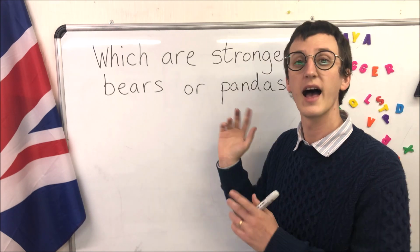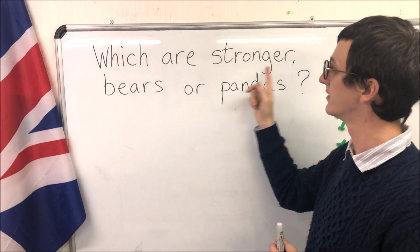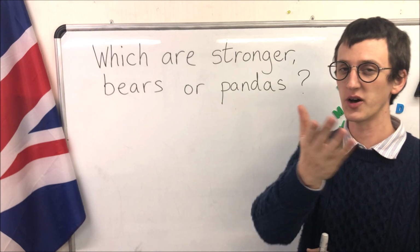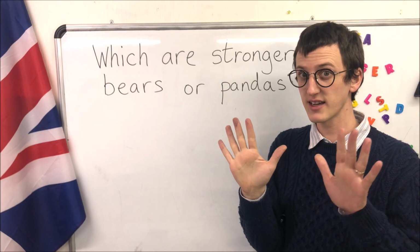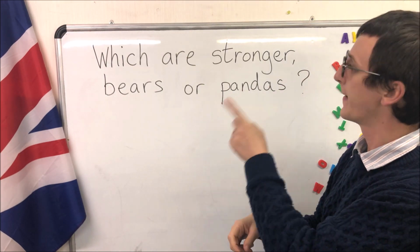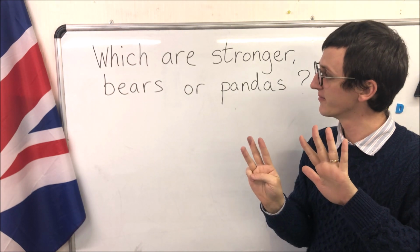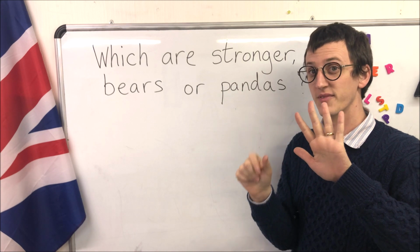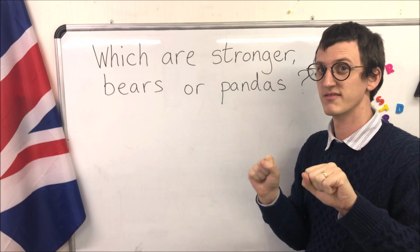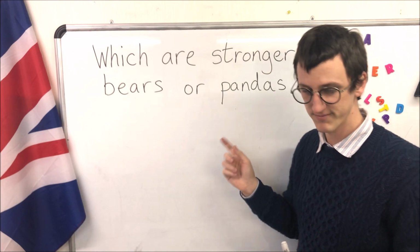Very good. How about this question? Which are stronger, bears or pandas? So I want you to try. Okay, I'm going to give you 10 seconds. Have a think. What's the answer? Which are stronger, bears or pandas? Ready? Can you think? Have you finished? Okay, so which are stronger, bears or pandas?